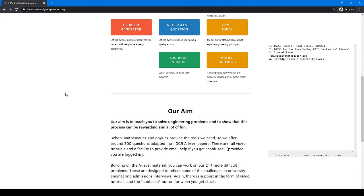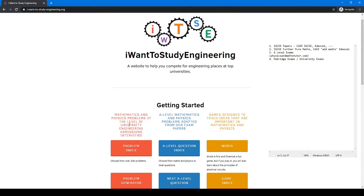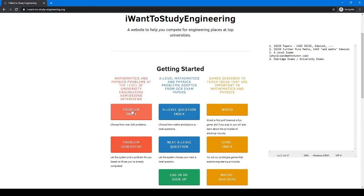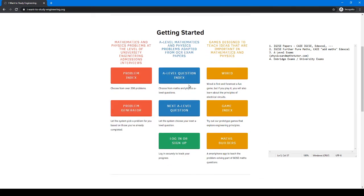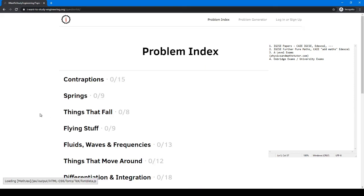It does not have the same volume of problems as other websites, but 200 questions is still a lot. It's nothing to sniff at. So there is a question index from A-level papers, or well, adapted from OCR exam papers, and there is this problem index which goes beyond the level of A-level problems.